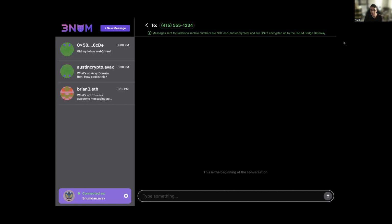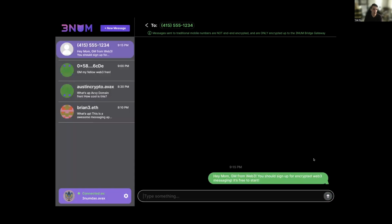So it does give me a notification that messages sent to traditional phone numbers are not end-to-end encrypted. They're encrypted up to the Threenum bridge gateway, but over and above that, you can't encrypt SMS. But I'm able to say something like, hey, mom, GM from Web3, you should sign up for encrypted Web3 messaging. It's free to start. And I can send that over to her.